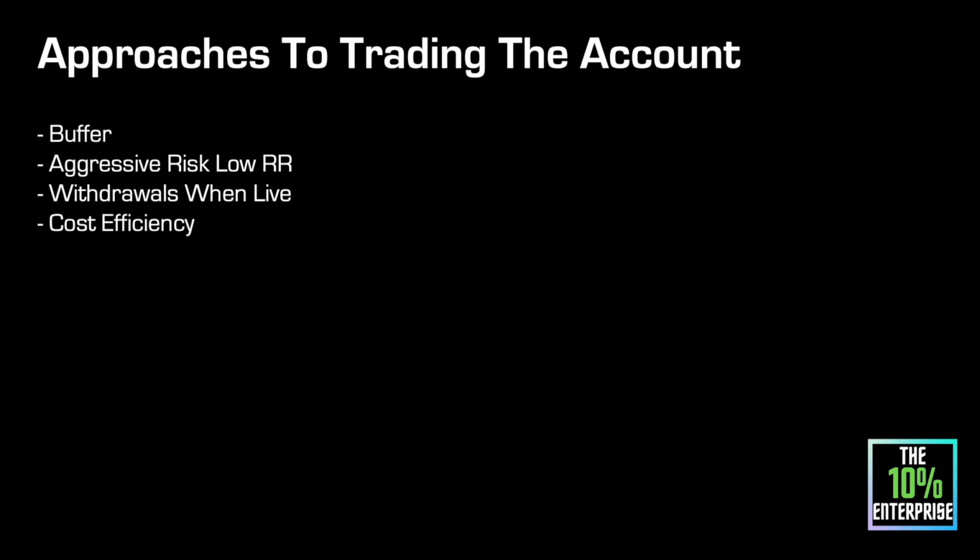On your phase, right, on your challenge phase, some people may look to do a much more aggressive risk and low RR approach. What could that look like? That could look like risking 2% but aiming for 1-to-1s, right? You may build yourself a buffer still. You may build yourself maybe a 1% buffer and then you risk 2% and just aim for a 1-to-1 R. Why? Because if the 1R hits, you hit your daily profit target, right?